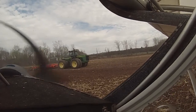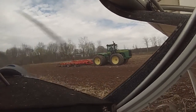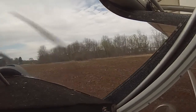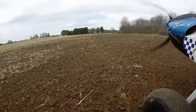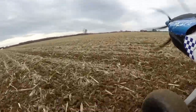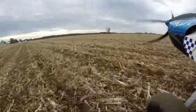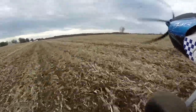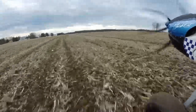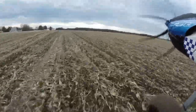So here we go. I'm going to take off, and we'll give you another look at the big field and do a flyby on Farmer Bob. I headed back the other way. This ground was really soft, but we just pointed her off into the wind there, and finally get the tail up out of the corn stubble, let her speed up, and the BushCat just jumps right off.